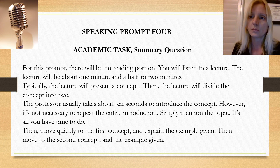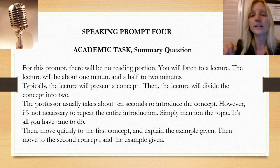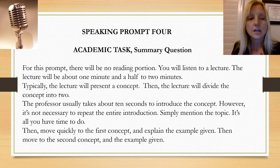Your answer will start with simply, the professor is talking about 2 adaptations animals use to survive in the Arctic. The first is, and then move on to her first concept. So in other words, all I'm saying here is don't repeat the entire introduction. I've seen students repeat the introduction and take 25 to 30 seconds to do so, and then they're in big trouble. They don't have enough time to go over the 2 concepts.